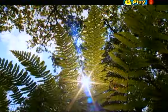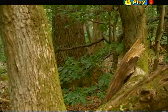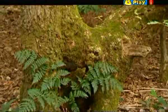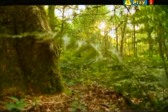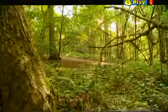A wood is a place where there are lots of trees. And inside a wood, there are lots of different animals and different types of plants as well. This wood is in a place called Banstead, near London.